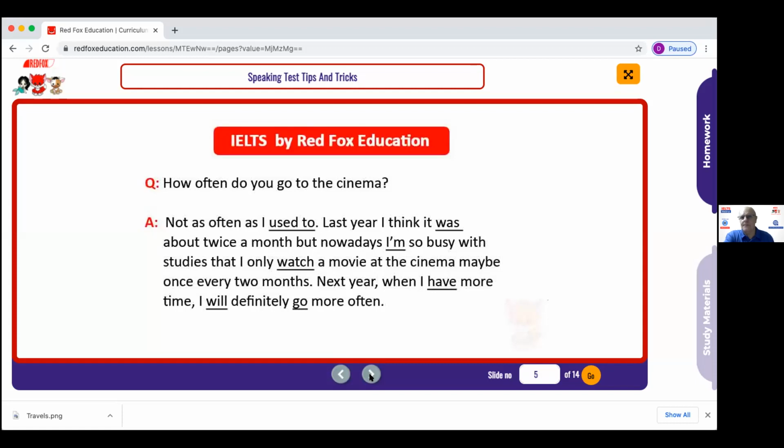So there we've got past tense verbs, present tense verbs, and future simple at the end. So three different verb tenses within the same three-sentence response. So that's very good for our score. Pretty easy to understand that structure and apply it to your practice.